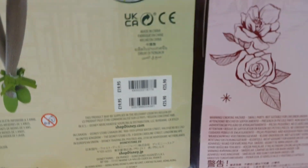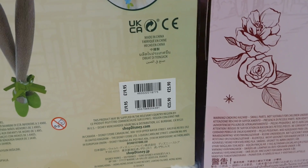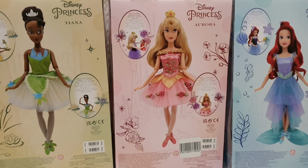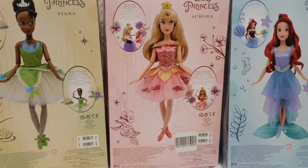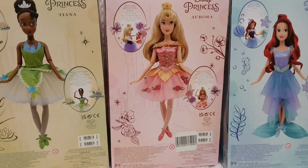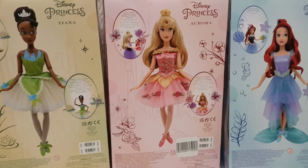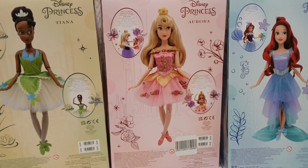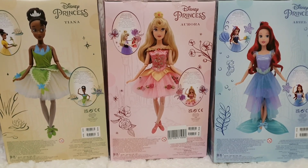The prices in Europe are 19.95 Great Britain pounds or 25.90 euros. I actually got a special deal for the Black Friday, which was like, I don't know, 10% or 15% reduction, which was pretty cool. Otherwise they are towards being more pricey, but taking into account that a classic doll is about 17 euros right now, and then here we're getting two outfits, we're getting a full different concept. I think these are super cool. So I will proceed to take them out of the box, and then I will get back to you with all the details.